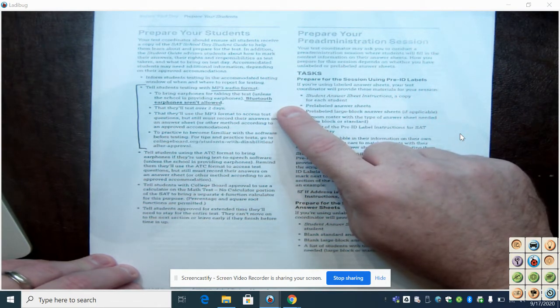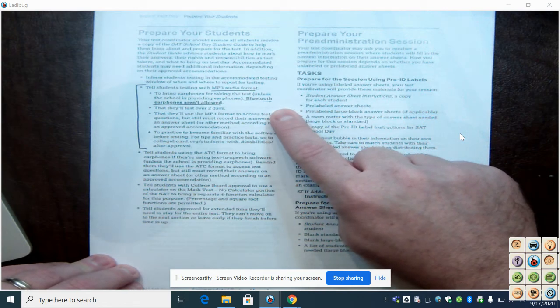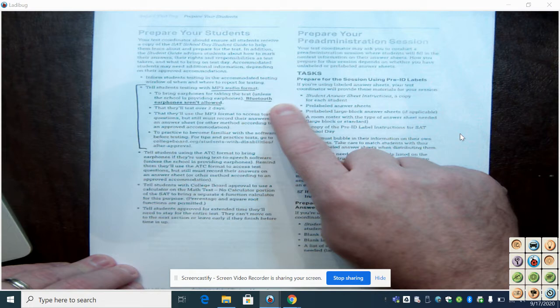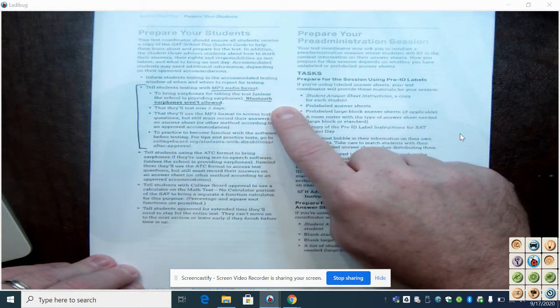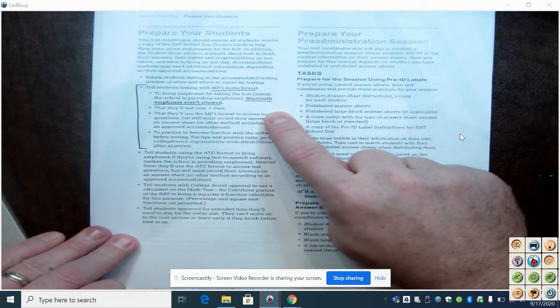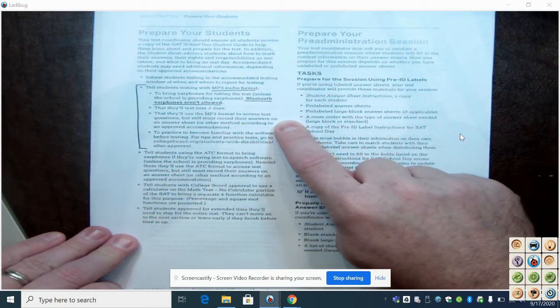Some students have an MP3 audio format. If that's the case, they will be emailed by the end of the week explaining that they must bring earphones to the test. Bluetooth earphones are not allowed. They will need the old school plug-in earbuds. They will test over 2 days, and they will use the MP3 format to access the test questions.